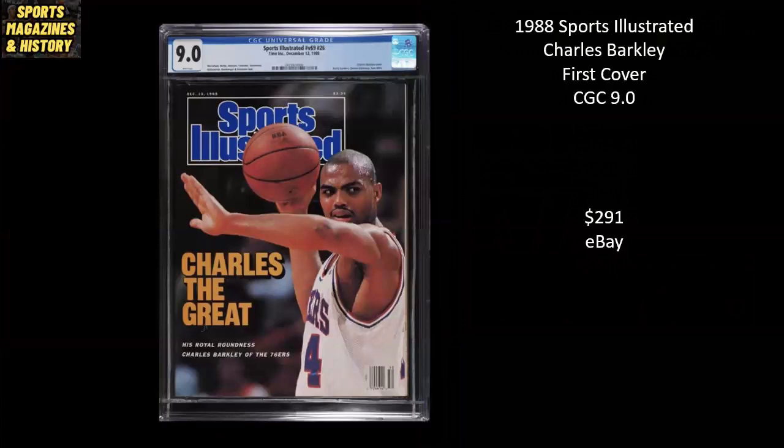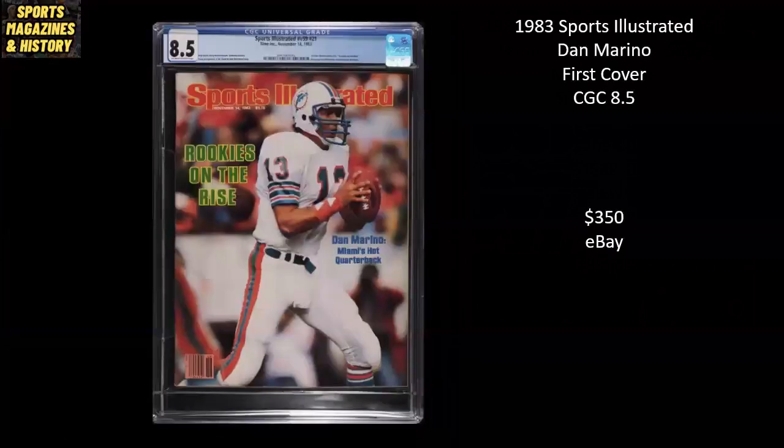From 1988, it is the first Sports Illustrated cover for Charles Barkley. It's a CGC 9.0 newsstand copy, sold on eBay for $291. Rookies on the Rise. This was Dan Marino's first Sports Illustrated cover from 1983, a CGC 8.5 copy, sold on eBay for $350.